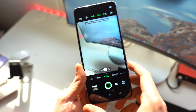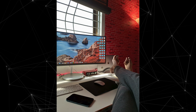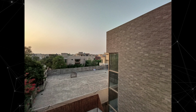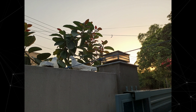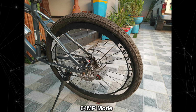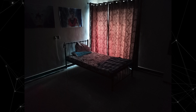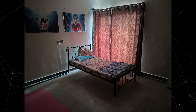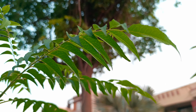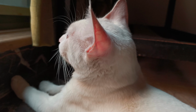Now let's talk about the cameras. We have a quad camera system with a LED flash on the back. The main lens is 64 megapixel, and it does a good job in outdoor situations. Colors are a bit less saturated compared to what I'm used to. Shooting in 64 megapixel mode brings out good detail. Low light performance does take a hit, but you can improve things using that super night mode. Again, nothing spectacular. It's just another 64 megapixel lens on a super affordable budget phone.